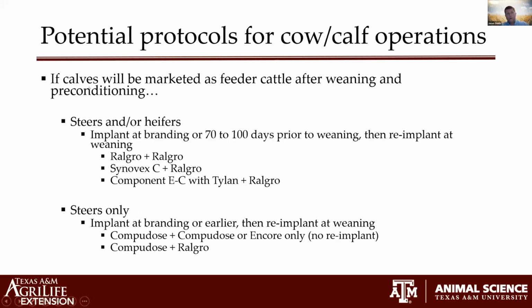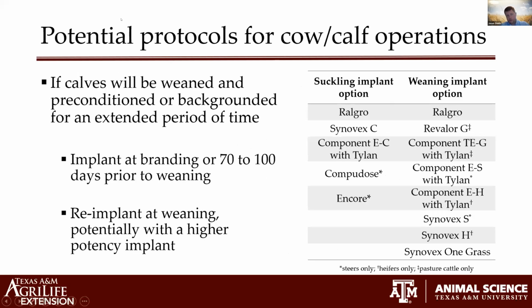Now, if we're going to market feeder cattle after weaning and preconditioning, this is a situation where I'm going to go ahead and switch over to this slide. It probably does a better job of painting the picture for all post-weaning type operations that are either preconditioning or backgrounding cattle for an extended period of time.